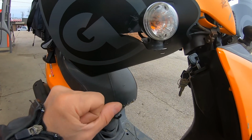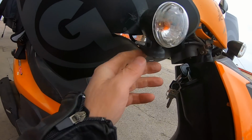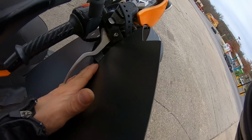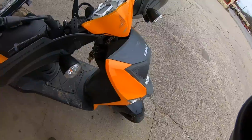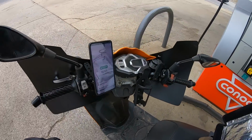Like I say, they're not on there correctly. They're designed, real quick, to have a rigid bark buster out in front, so these don't touch your brake levers. But uh-oh, there we go, my earbud's working.